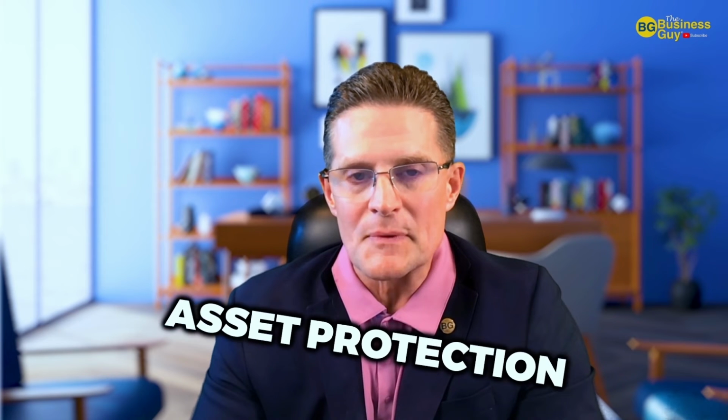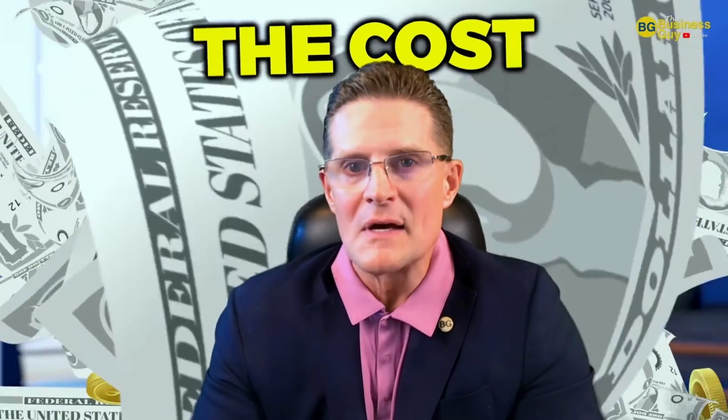The level of asset protection you need. A Cook Islands trust can provide the highest level of asset protection possible, and it is important to understand the limitations of asset protection trusts before you set one up. The cost. The cost of setting up and maintaining an asset protection trust can be more expensive than other types of trusts. You need to make sure that the benefits of a Cook Islands trust outweigh the costs.